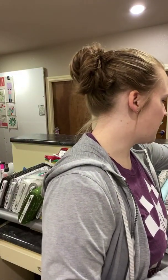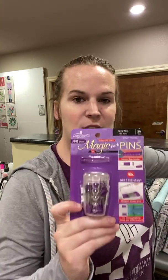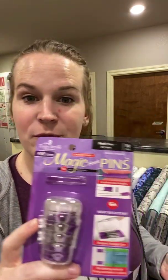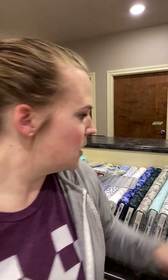All right, what else do we have? All right, magic fork pins. I know that in the QH community, some of the girls, I know Misty did, maybe Terry did, shared that they were liking these in their hoop for embroidery, machine embroidery. Also, I have the extra fine short applique pins.